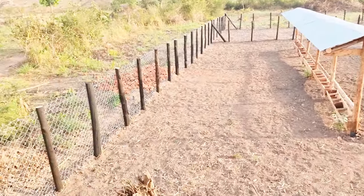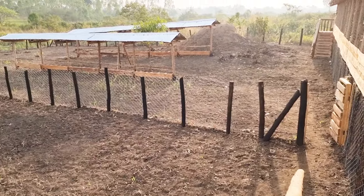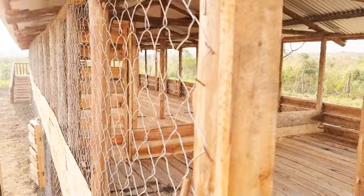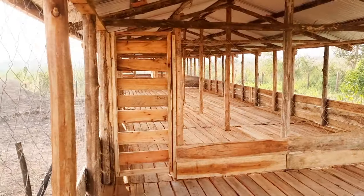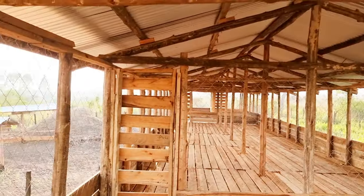Goats love closed and open space for them in their housing system. So that's why it is very, very important for anyone who is going to make a structure for these goats to do a closed space and an open space.